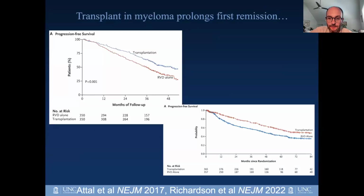So there have been many studies that have shown that what transplant in myeloma does is it prolongs the first remission. Here are two very similar curves from two prospective clinical studies comparing stem cell transplant-based approaches to non-transplant-based approaches in newly diagnosed myeloma. These are the most recent high-quality studies we have, but they are slightly not applicable to most modern patients because the regimen that's most widely used is RVD, or Revlimid, Velcade, and Dex.